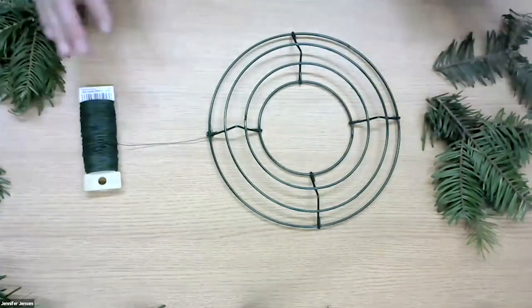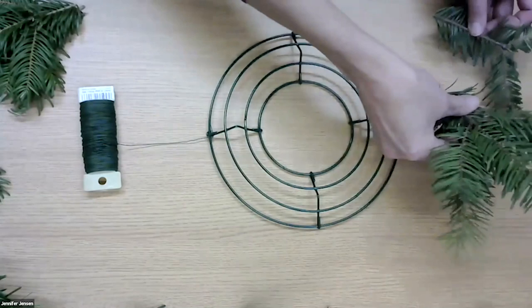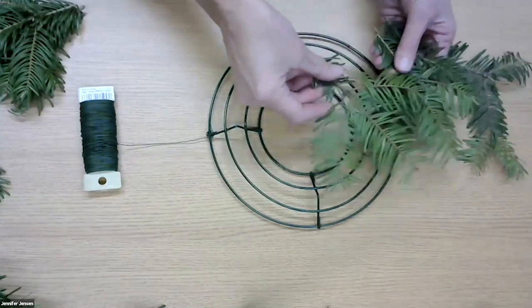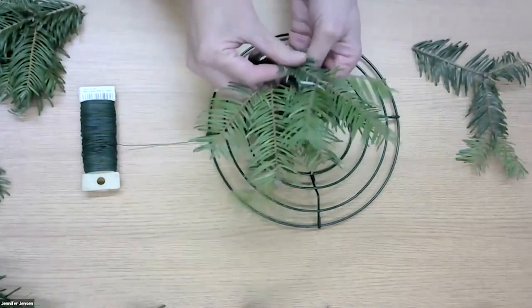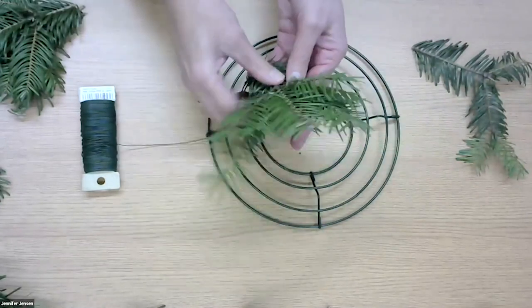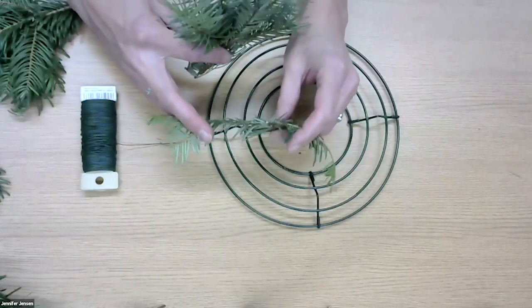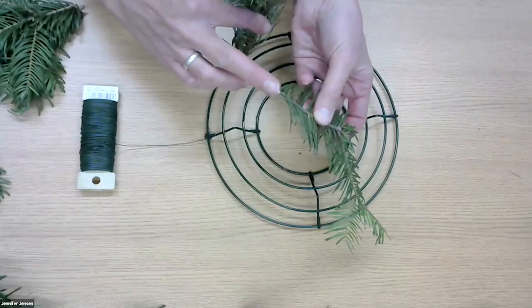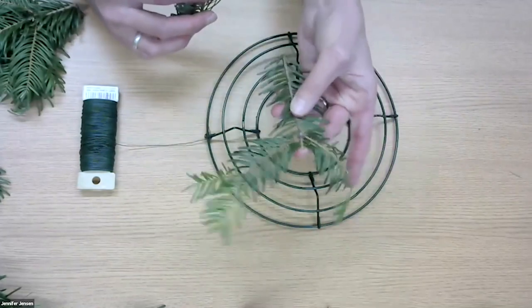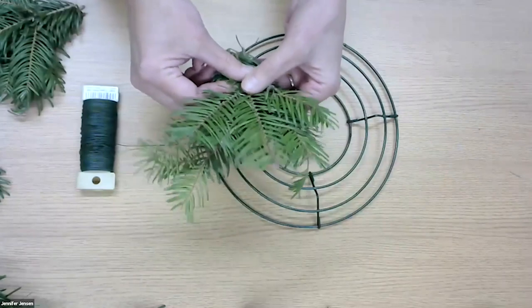So I have my greenery pre-cut. And I wanted to mention that oftentimes we're going to be using pieces that are from the tips of the branches that look nice, but you can certainly use parts farther down on the branch. This one, if you can see, has a cut edge there as well as on the other end. You can still use this piece in your bundle to set it to the back.